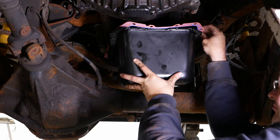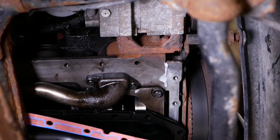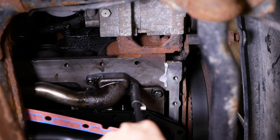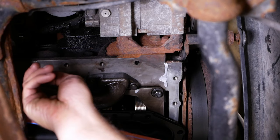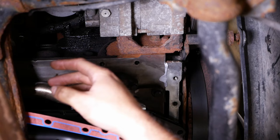We got the oil pickup tube installed. That is not a whole lot of fun. It gets torqued to 18 foot-pounds. And then there's two bolts that go through the, whatever you want to call it, the spacer plate or the girdle plate on the bottom of the block. Those get torqued to 32 foot-pounds.